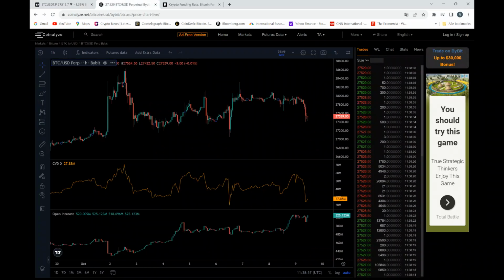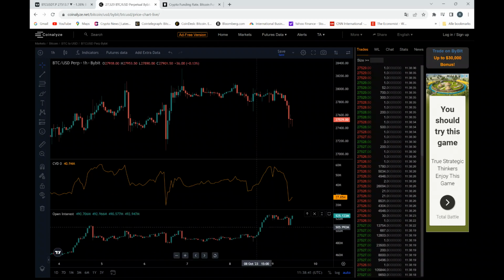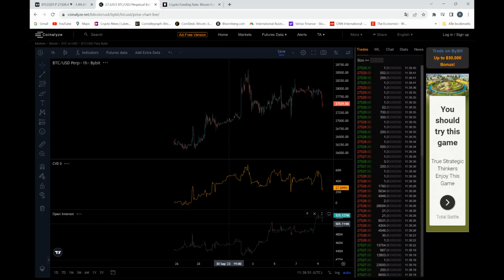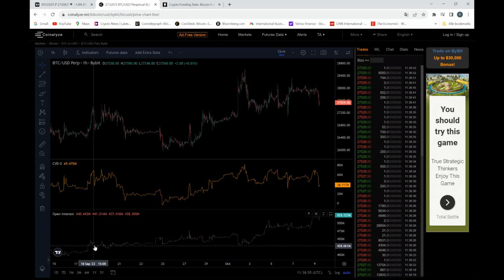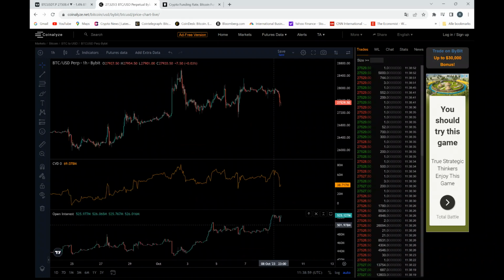If we're looking at the open interest, so that is what I have here at the bottom, we already talked about this last week, and that we have a relatively high open interest. Last week we were just shy of 500 million. Now we are opening the week just above 500 million, and you can see from the bottom here that has been building up already for quite a long time. 500 million at the current level and current stage of the market is pretty high.